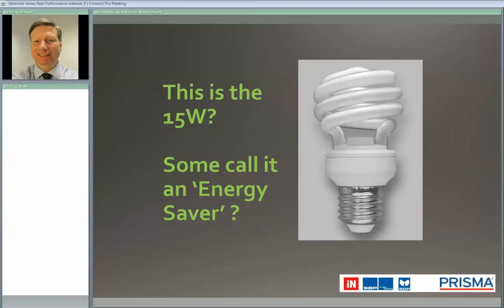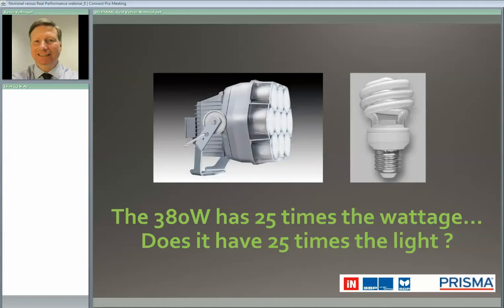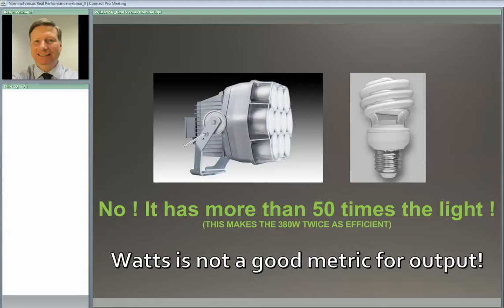Now hopefully you can see on the screen the 15 watt. Some people call this the energy saver. It's a ubiquitous thing that's come out over the last 7 years. Now, this is quite a striking example. This is the 380 watt, and they're good things to compare just to start off my presentation. So the 380 watt has 25 times the wattage, but does it have 25 times the light? What do you think? 25 times the light? Not quite, no. It has 50 times the light.